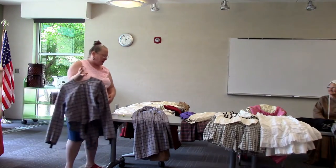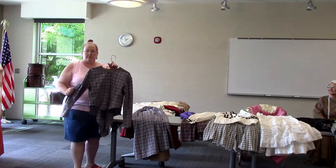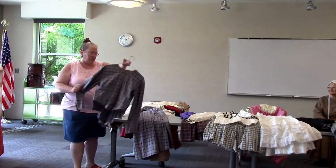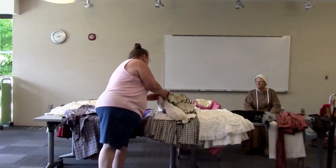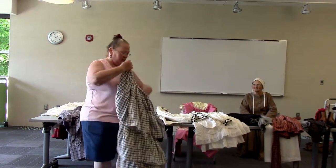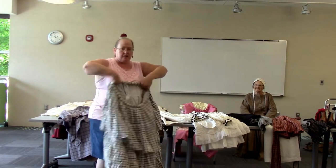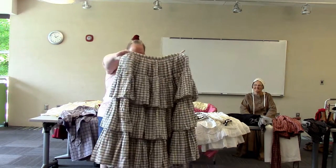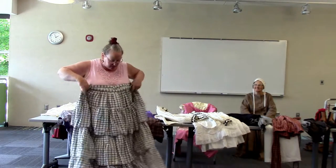This was done off of a photographic plate of a lady in a dress similar to the one we did. This is a typical skirt from the 1850s. Fashion changed from 1840 to 1850, things changed a little bit. They got a lot of layers to the skirts.